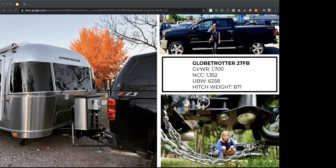Hey, Jim and Chelsea, quick question here coming in on the Q&A. This one is around why specifically a travel trailer versus a self-contained RV like a motorhome?